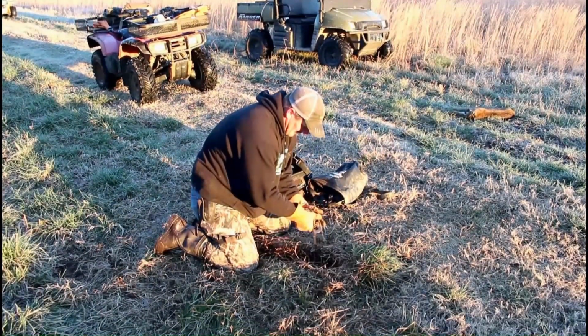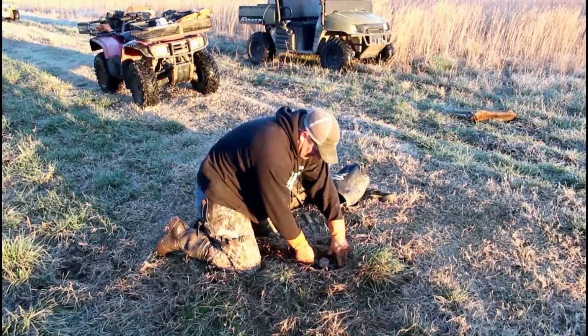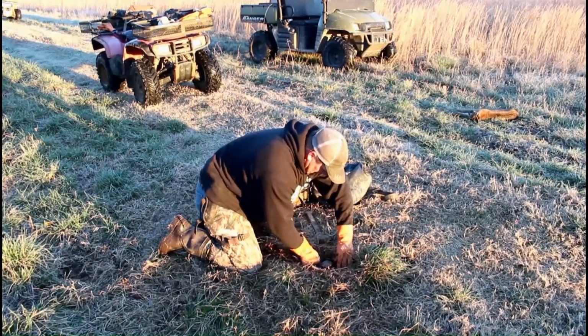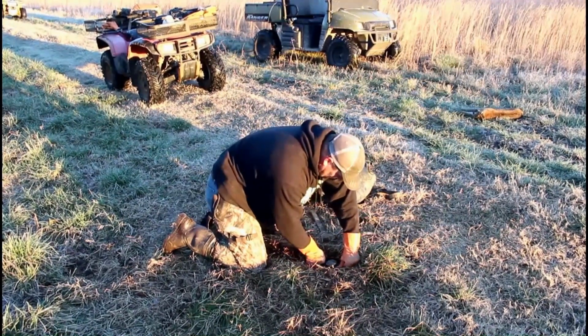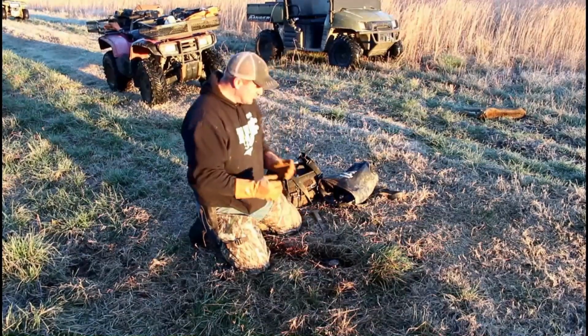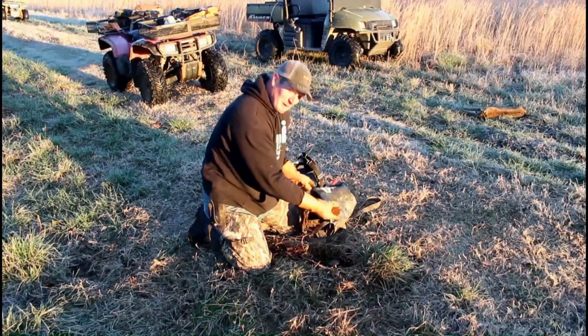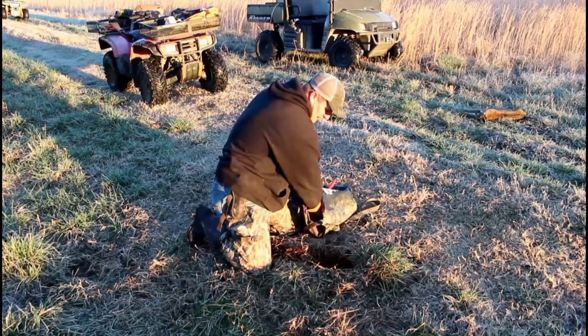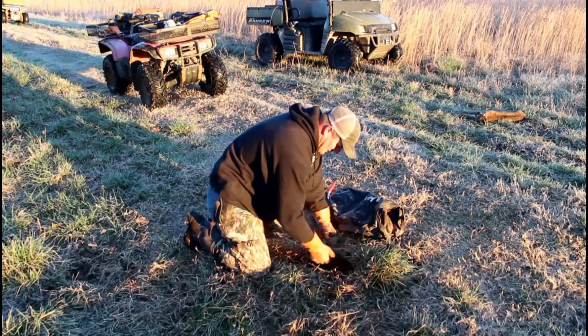I want my pan as level as I can get it. Now we're going to pop this bad boy right back in the same hole. Now if any of you guys have ever trapped Mississippi, they've got kind of a clay type soil. So when you set that trap down in there, it sets it really, really tight. We don't have to worry about this dirt on the outside freezing. We got a little bit of frost last night, but it's not enough to make the ground hard.